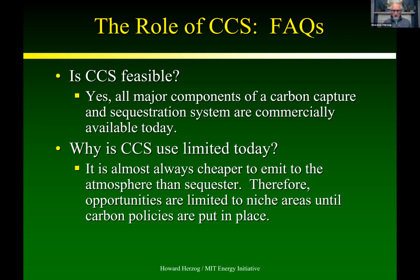And then finally, the storage system, mainly putting it in deep formations under the earth. Those can be depleted oil and gas reservoirs, but they also can be these deep saline formations. These formations, to keep CO2 in a liquid-like state, need to be below 800 meters, basically 2,500 feet deep.